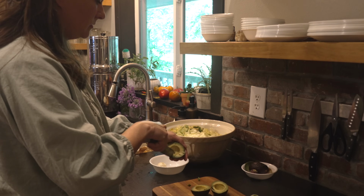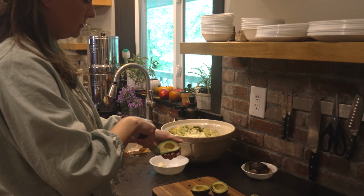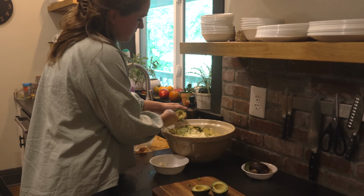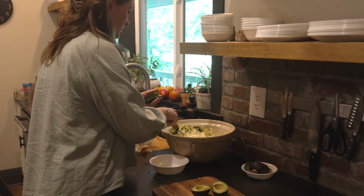To get the middle or the seed out, if you just take your knife and give it a good whack right in the middle, it will stick into that guy and it'll just be really easy to pull out if it is ripe and ready to go.